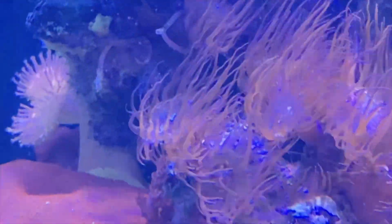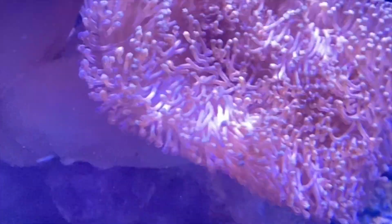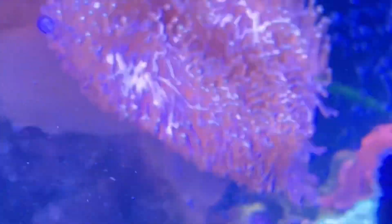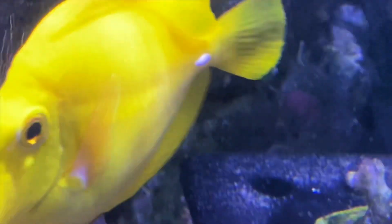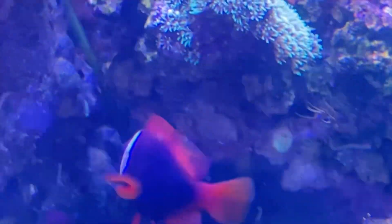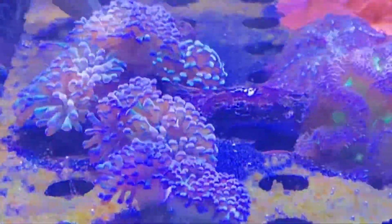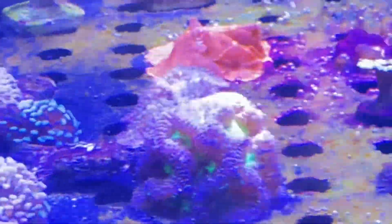Also, there are two types of corals: soft corals and hard corals. Soft corals are largely considered to be some of the easiest corals in the hobby. These corals usually lack a calcium carbonate skeleton and have very fleshy polyps. Some of the most popular soft corals to come across are zoanthids and mushroom corals, but there are many species and variations available.